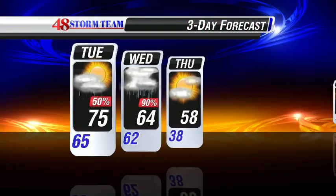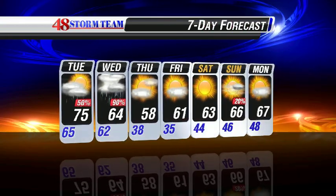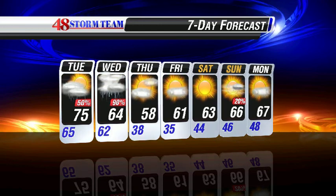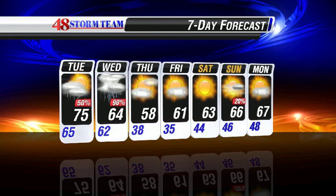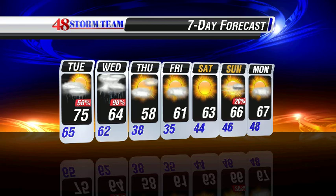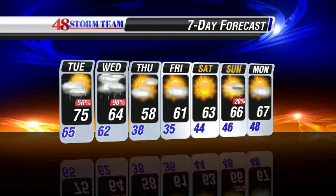Here's your forecast for the next 7 days. 75 tomorrow. We're going to go 50% on the chance of rain, and therefore raising the temperatures back up to about 75. Wouldn't be surprised to see some areas a little warmer than that. Wednesday, rain likely. We're going to go with a 90% chance of rain there, 64 for the high. Then much cooler weather Thursday and Friday. Refreshing, I guess. 58 degrees. The heat kicks back on early Thursday morning.